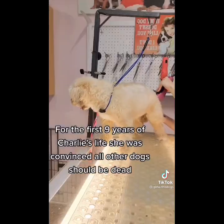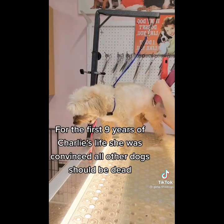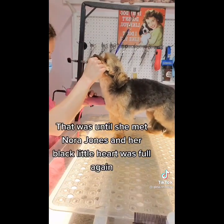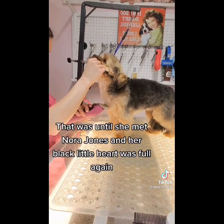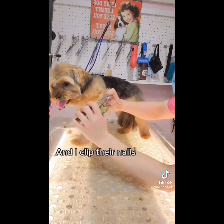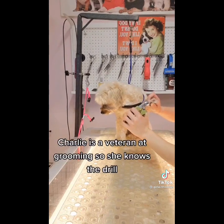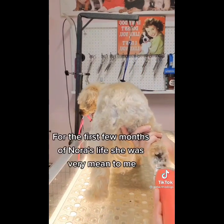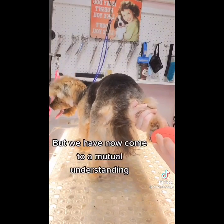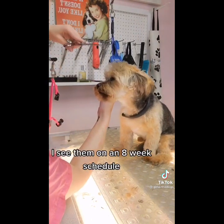For the first 9 years of Charlie's life, she was convinced that all other dogs should be dead. That was until she met Nora Jones, and all of a sudden her black little heart was full again. I shaved them in my 3 3/4 blade, and then I clipped their nails. Charlie is a veteran at grooming, so she knows the drill. For the first few months of Nora's life, she was very mean to me, but we have now come to a mutual understanding. I see them on an 8-week schedule.